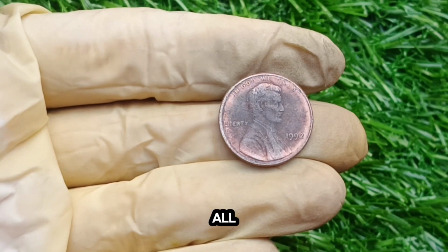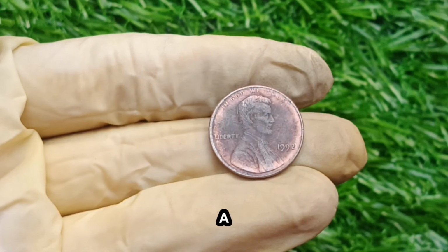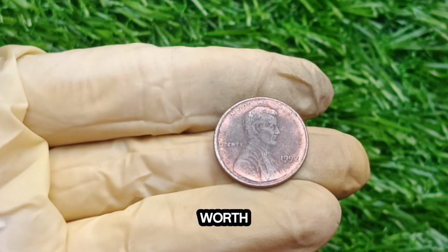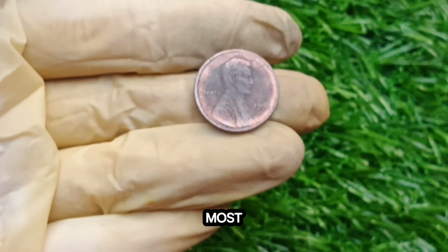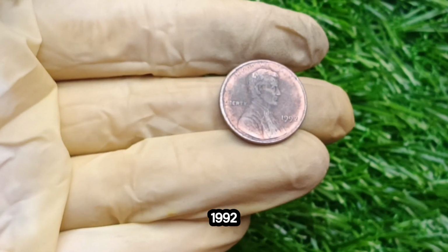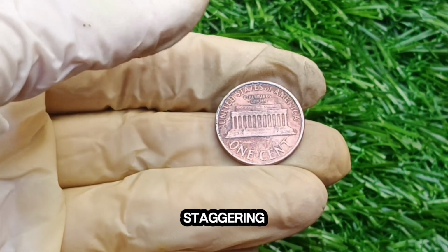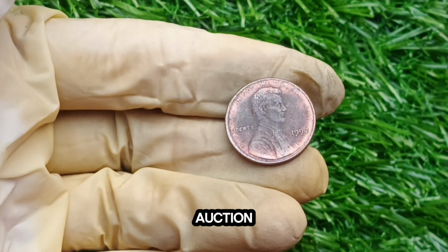So, to wrap it all up, the 1992 double die penny is a prime example of how a simple error can create a coin that's worth millions. While most pennies are worth just 1 cent, the double die error makes this 1992 penny a rare and valuable find, with some examples reaching a staggering $27 million at auction.